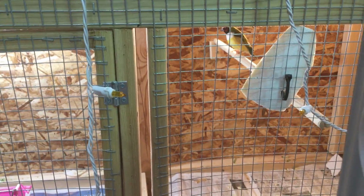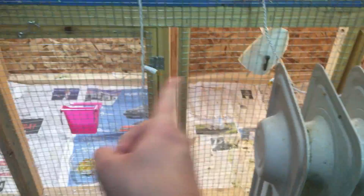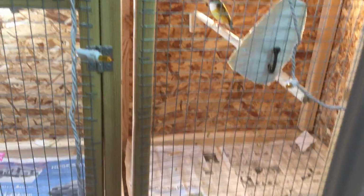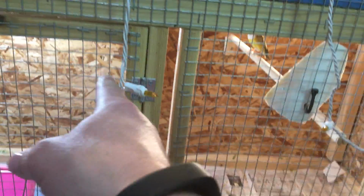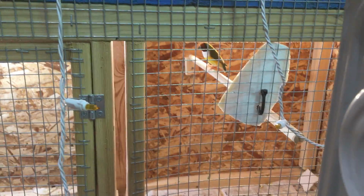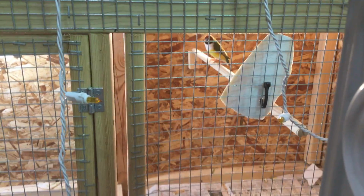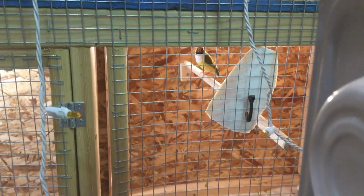I did open up the cage, so now they have the 2 flights that they can fly to. They seem to like that a lot better, and they've been sitting really tight. And as you can see, I have my Christmas lights here, so those turn on at night to give them enough light to make it back into their nest when the lights turn out. Hopefully that'll help them and give them what they need, and they'll be able to hatch out their chicks.